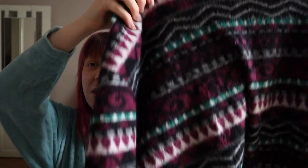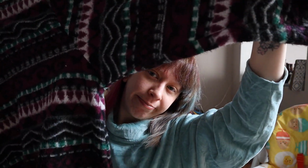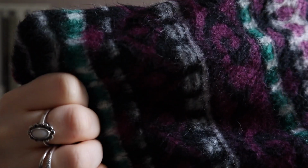Got one of these which I've wanted for ages, but I've never found the right one, or they've always been a ridiculous price. So I finally got my hands on one of these, which are just comfortable to lounge around the house in, like the hippie things. Nice big hood. Don't know if you can see the fabric as well, it's like fleecy. Yeah, there you go.